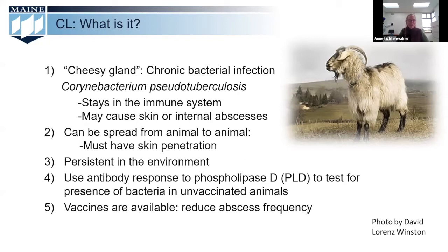It stays in the immune system, so it stays in the lymph nodes, and it travels around inside the animal. It doesn't always show up where you expect to find it, but it can cause skin abscesses, or it can cause internal deep abscesses. It can be spread from animal to animal, but it has to get through the skin, or it can be inhaled if animals have it in the lungs and they're coughing it out. So animals can get it indirectly, kind of like we would be expected to get COVID from droplets and things like that in the air.